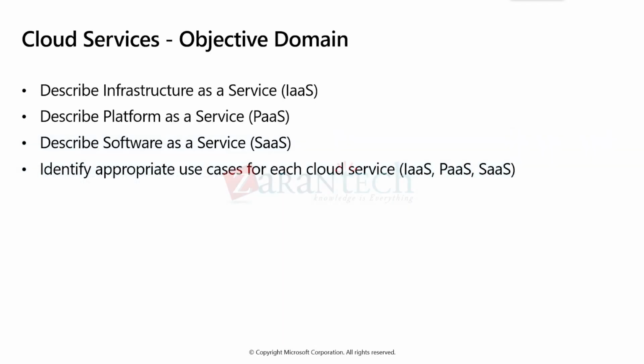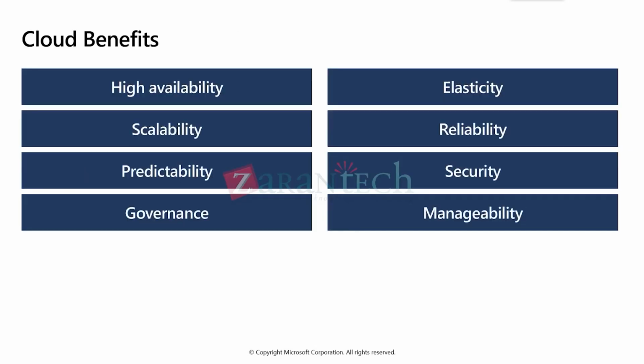Cloud service types. One question. High availability means if any server or any domain goes down, the application stays up without stopping the system, without affecting your user traffic. Yeah, correct. It will be up and running.